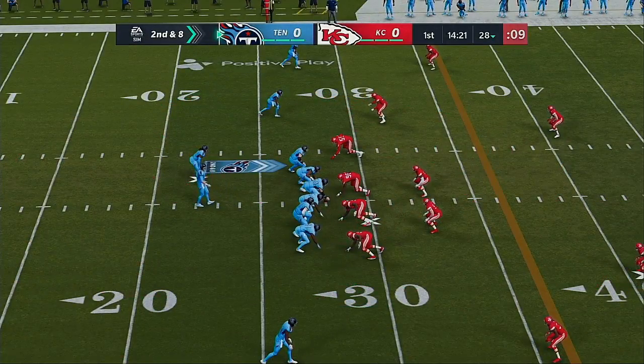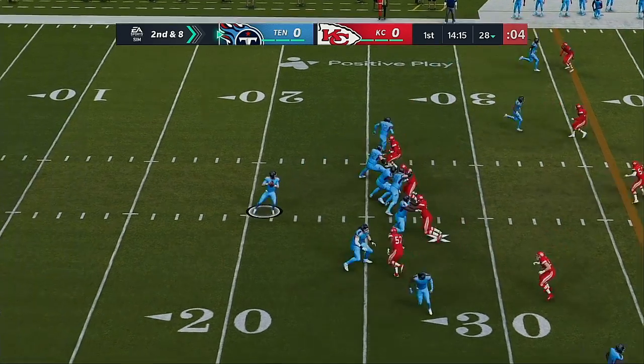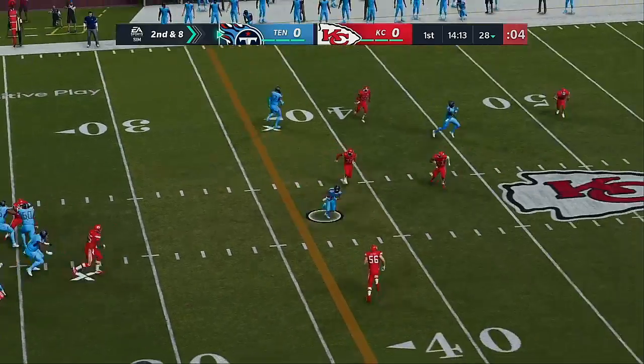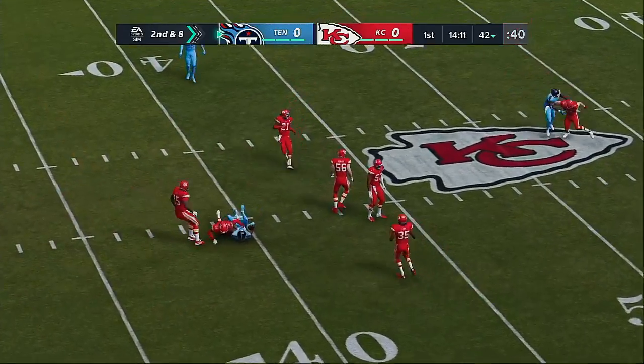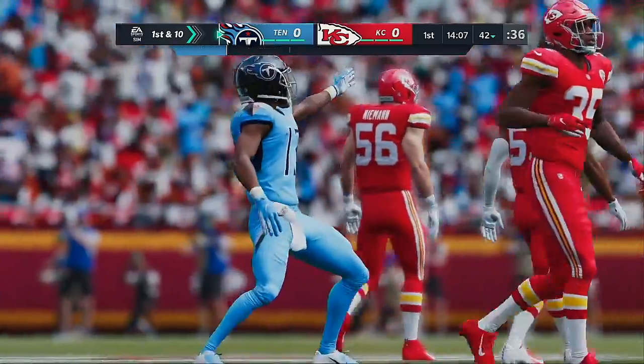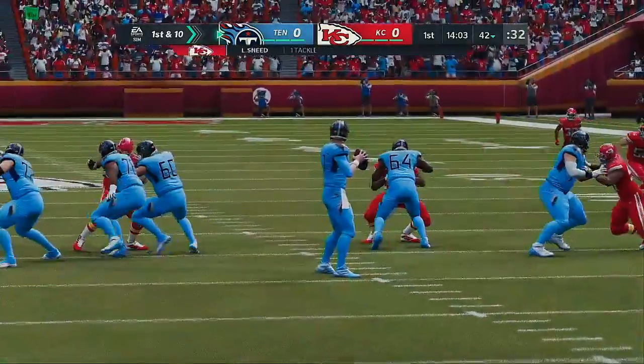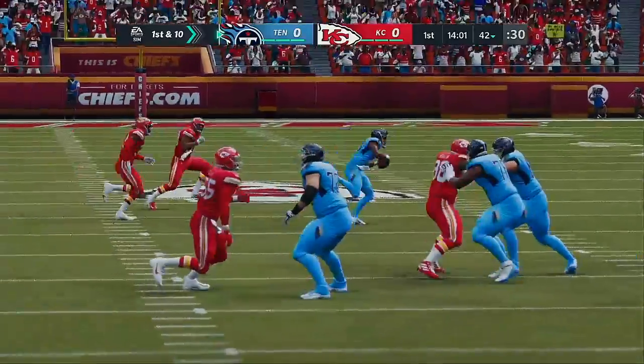8 yards to go on 2nd down. Out of the gun, Tannehill. Open man is Cameron Batson. And they get him down, but not before he takes it across the 40-yard line. Give him 14 on that one, and a first down. Titans.